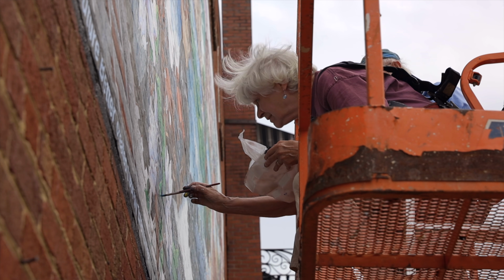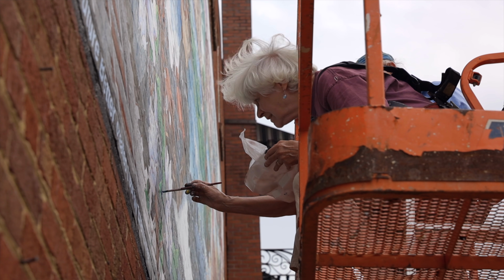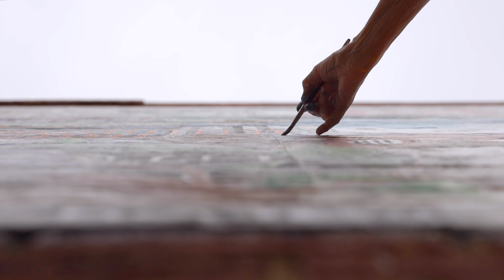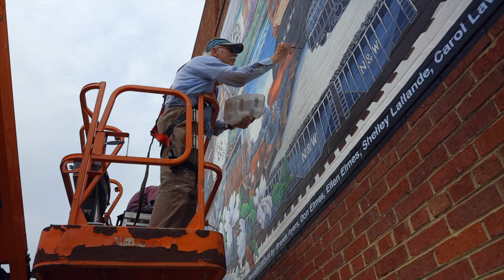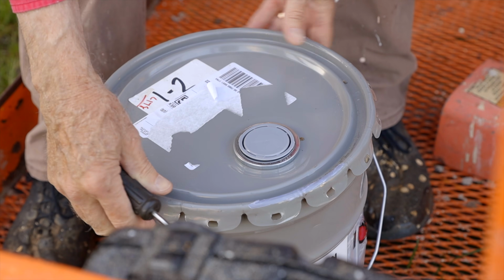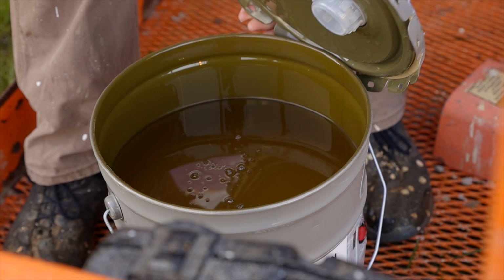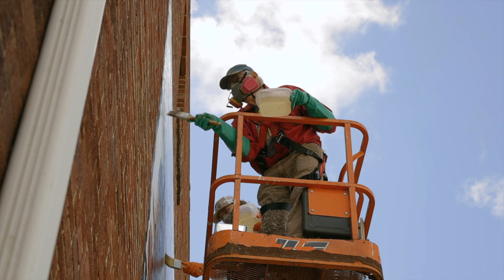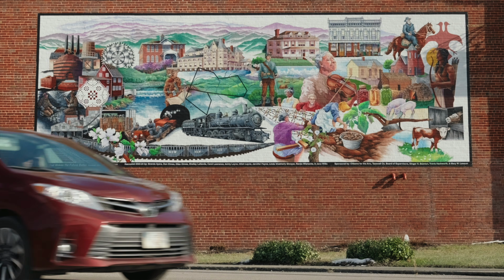When that's done, we go back and touch up any areas where there are cracks. And then we put on several coats of the UV protectant. And that's the whole process.